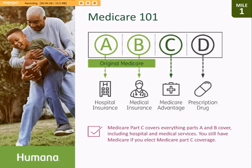Part A is hospital insurance, which covers your inpatient care, your skilled nursing care, and hospice care. Part B is medical insurance, which covers your outpatient services such as doctor's office visits. Parts C and D are offered through private insurance companies and are called Medicare Advantage plans. You can have a Medicare Advantage plan that only covers your medical services, or a Medicare Advantage plan that covers pharmacy services, or a plan that combines the both.